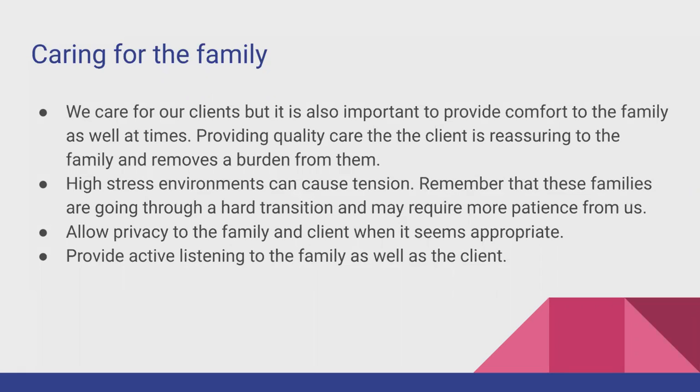Honestly, sometimes family members just need an ear. Sometimes we're just that ear that needs to be lended at that time. So, just like we talked about being patient with them, active listening goes such a long way. They want to be heard. Sometimes you just got to voice your frustrations, and that is part of a caregiver's job. We take care of so many aspects of our clients' care, as well as their families.